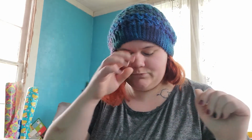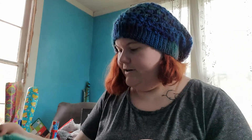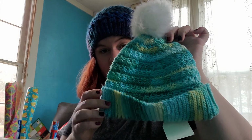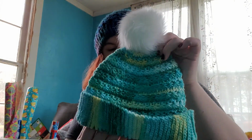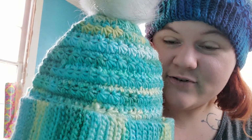I'm not that huge into football. A couple other things that I've been working on. This one's a bit older. Made this quite a few months ago. It is a crochet crowd pattern, but it's one of my crowd favorites.